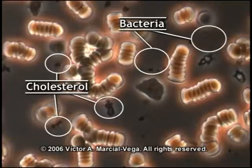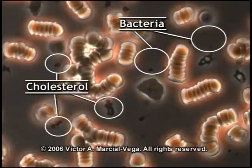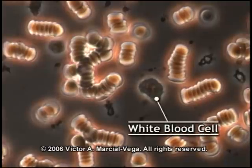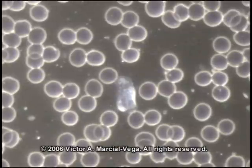That's where hearts are clogged up with cholesterol pieces. That's where brain clots happen. And these are blockages that happen from these pieces. Bacteria continue increasing the acidity, making the problem worse. Here's a white blood cell. It looks very unhealthy. This is what happened 24 to 36 hours after taking Goji in that same patient.